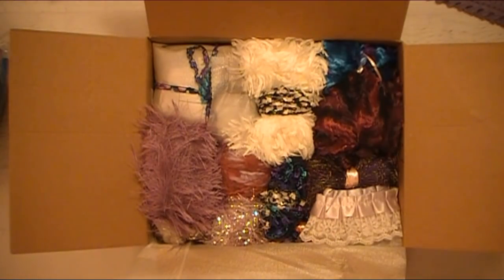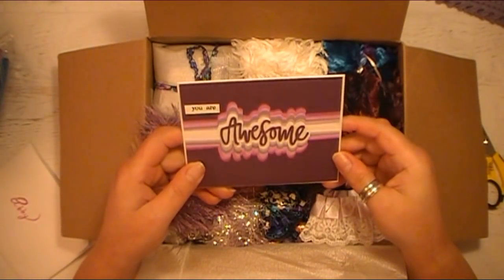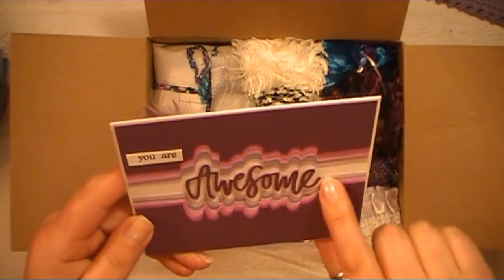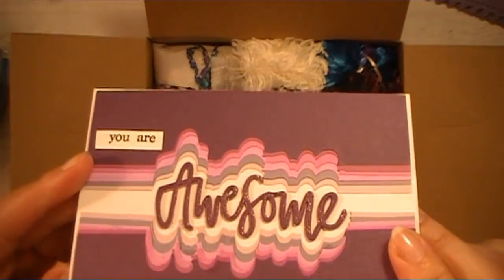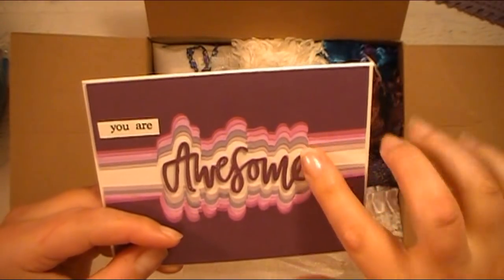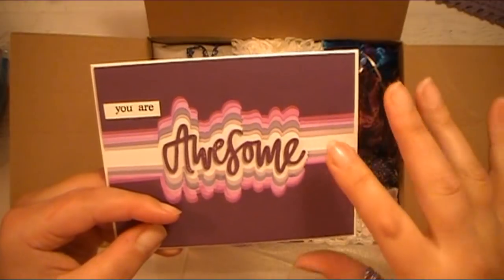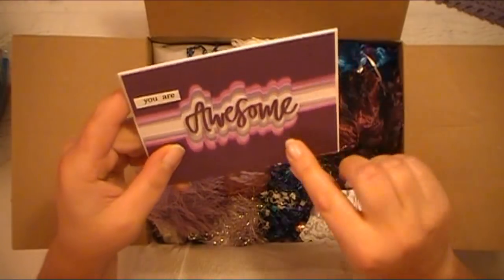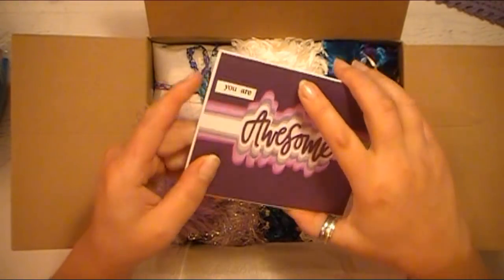I keep getting distracted. I want to go digging in the box, but let me be polite and look at the card first. Okay. Ooh, I'm going to have to rip the envelope a little bit, but I will still save it so I can reuse it. Oh, Kateri, look at this. You guys, look at that card. You are awesome. Look at all those layers of the cardstock she did. That is really cool, Kateri. I've never used that technique on my projects. I'm definitely going to craft lift that from you. Of course, I'll give you credit, but this is so pretty. Oh, thank you, Kateri.